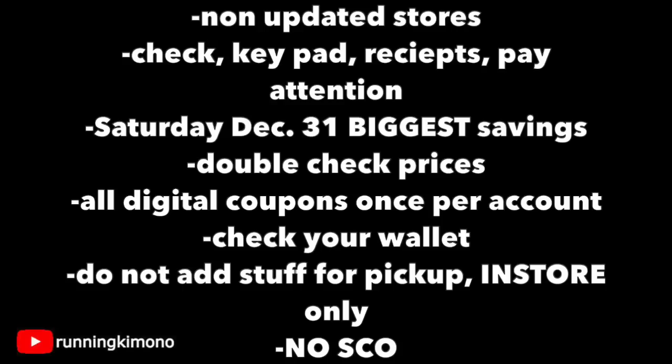All digital coupons are per account and one-time use. Check in the wallet to see where your coupons are. People will load their coupons and say that they're missing. You got to go to the wallet section of the Dollar General app. Do not add a bunch of stuff to your cart in the Dollar General app for an in-store pickup. It will not show that it's working as well. And do not use a self-checkout. You got to use a lane with a physical cashier.